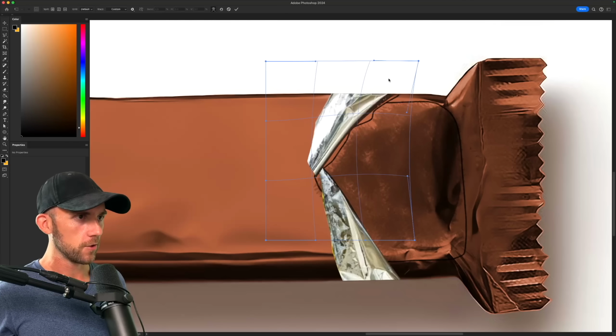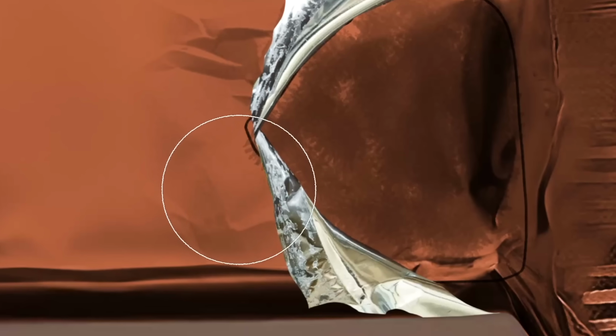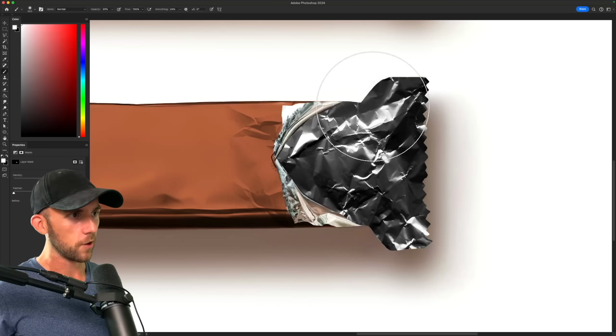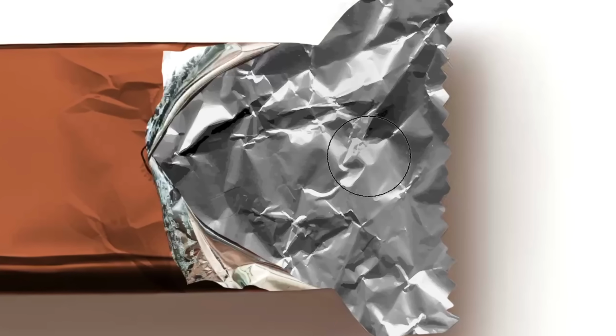Of course, we'll need to warp those to make them look like they're wrapping around that big chunky bar, and I think the edges of a torn wrapper should be a little more jagged for authenticity. Then a few extra wrinkles around the area that's peeling away. Now I've got this foil to use for the inside of the wrapper, which obviously needs to be brightened up quite a bit to make it look silver, though I do want to tone down a few bright spots just so they're not so distracting.